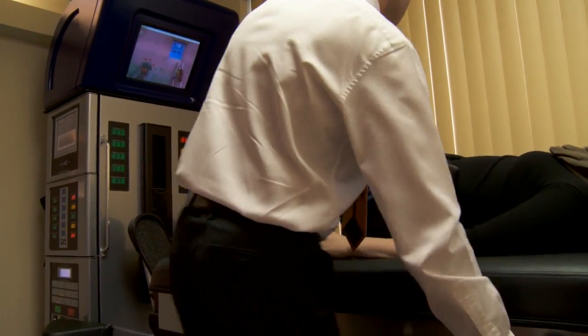It changed everything. I went from being athletic and energetic to spending 6 months on the couch, being absolutely miserable and in pain 24 hours a day.